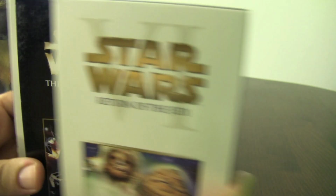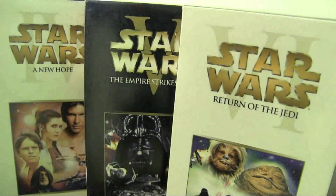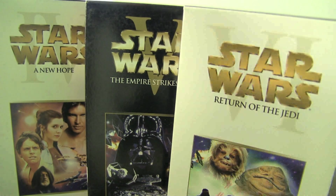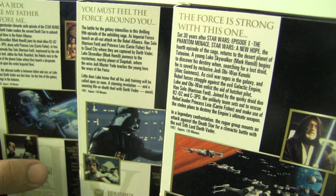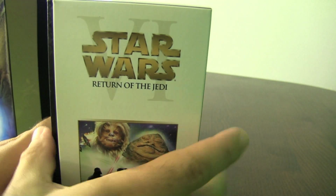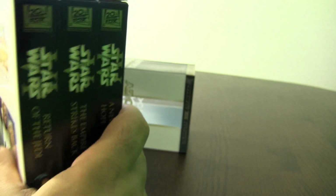This sleeve actually comes off. You got Yoda on one side, you got Darth Vader on the other, and these are what the tapes actually look like. You can see all completely different artwork. Interesting that New Hope and Return of the Jedi are in white, and Empire Strikes Back is in black, maybe because it's a darker film. On the back, again, it's too bad these are the special edition. We really wouldn't see a version of the non-special edition original Star Wars trilogy until recently on DVD, which we'll go over here in a second.